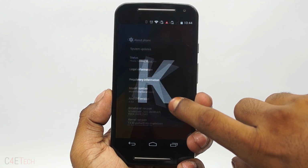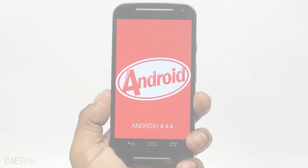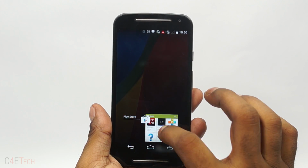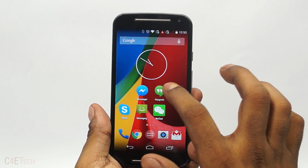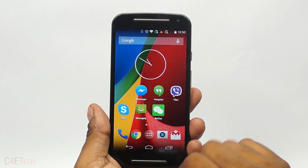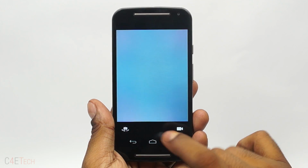Next up, we get to the software. The Moto G runs on the latest version of Android 4.4 KitKat. Motorola's left the UI mostly untouched. Here it's vanilla Android, an almost stock experience barring a few apps that Motorola has preloaded. And as expected, everything's smooth, apps open up quick without a lot of lag.